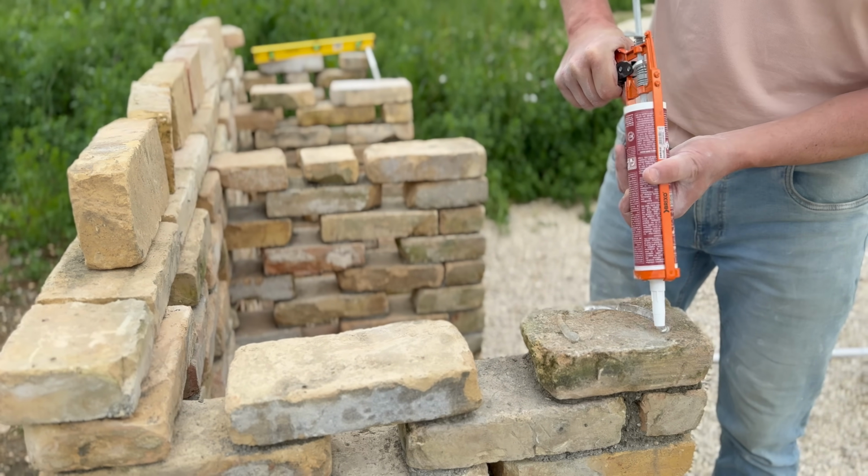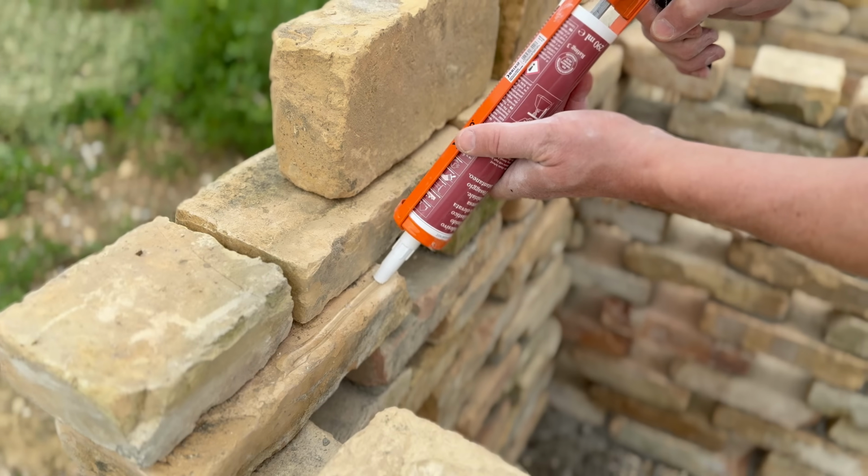We used special outdoor glue to fix the board to the bricks, putting some extra at the points where we had to level it.